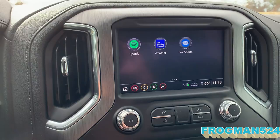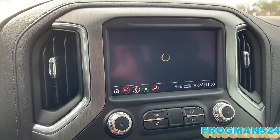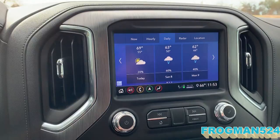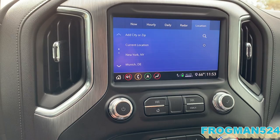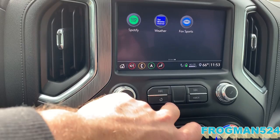These are my apps I've downloaded. So before you would have a weather app. Well, now you have to download the Weather Channel app. And if you go into it, it'll find your location. You can look at it now, hourly, daily, okay. And then radar, pretty sweet. So it gives you, you can look up your locations, Fox Sports, Spotify. That's all I've got right now.